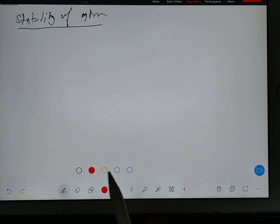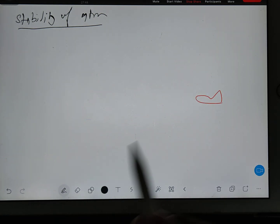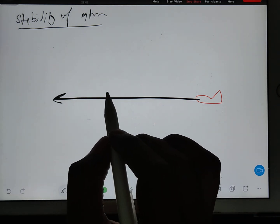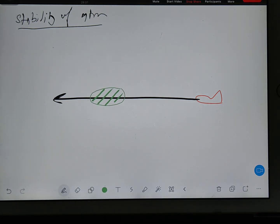So I was saying, imagine this whiteboard is your atmosphere, and your aircraft is planned to go in this direction. Someone will track the atmosphere and plan your route. So imagine we found that when your aircraft passes this zone, here your atmosphere is not stable.